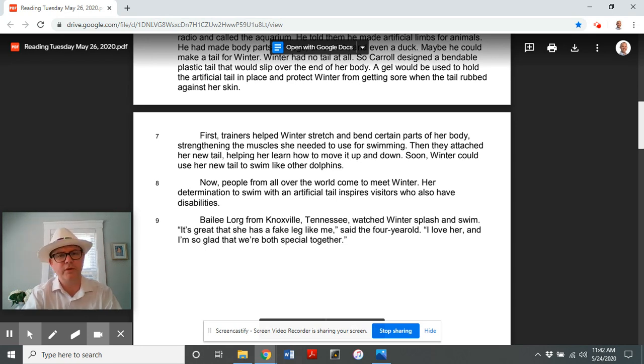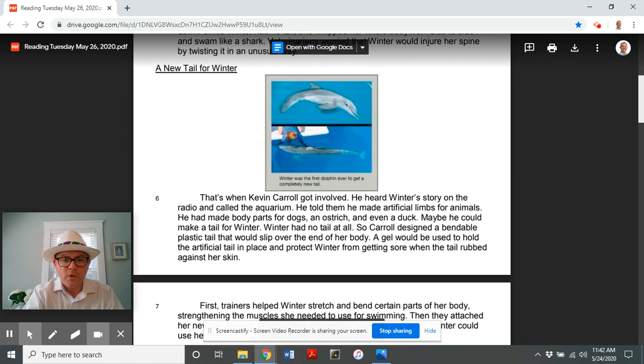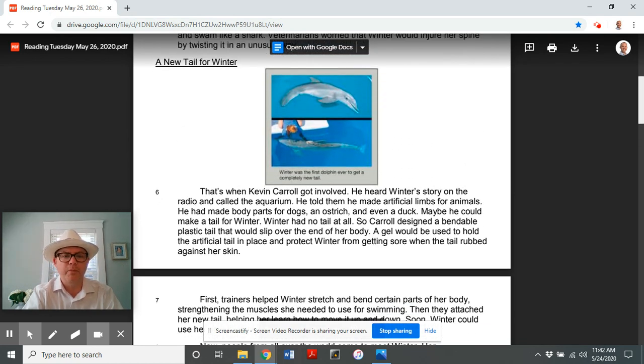Oh, beautiful ending to this heartwarming story, or heartwarming tale, I could say. Let's think what's happening here. Well, the most important information was that this dolphin of ours, Winter, actually did get a new tail. She got an artificial tail. So I think that's definitely going to have to be something that we include in our annotation. Winter, or you could say the dolphin, got a new artificial tail. All right, write down your annotation. See what you come up with. Go ahead.